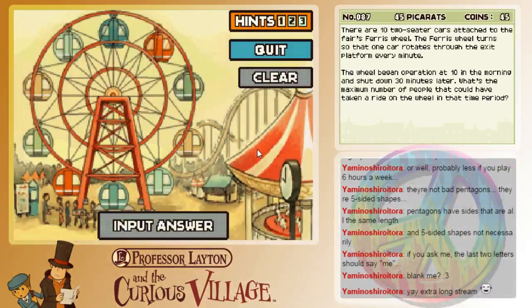Okay, let's do some actual thinking then. 30 times. So it might actually be 6 people. Because what's the maximum number of people that could have taken a ride on the Ferris wheel in that time period? I want to say 6 because that's how many people could have completed the ride. Right? No, never mind. That's assuming there's only... Right. Duh. That's not how many people that could have completed it.